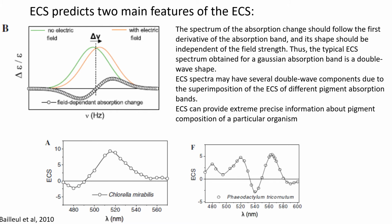Why does this happen? Why are there multiple double-waved components involved in an ECS spectra? The reason for that is because there might be more than one pigment present, each having their separate absorption maxima. And in presence of electric field, there could be different shifts for each of these pigments absorbing at different wavelengths. And that could contribute to the combination of various double-waved components for an ECS spectra.